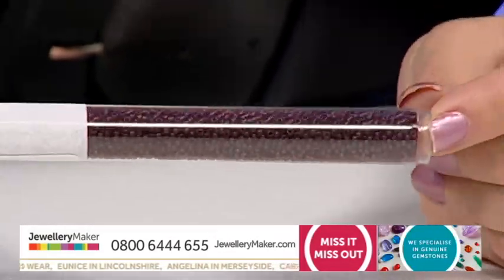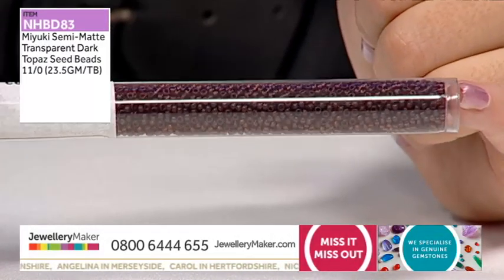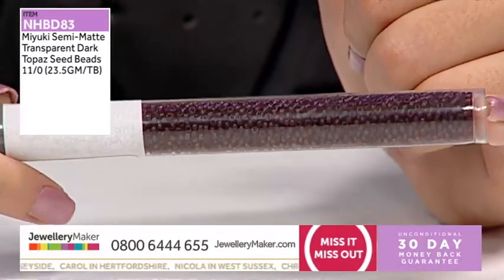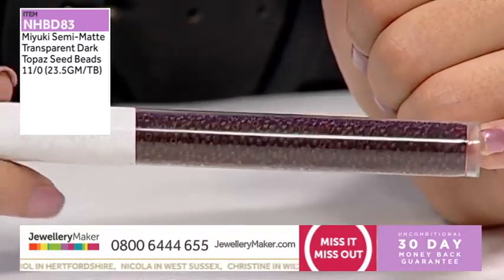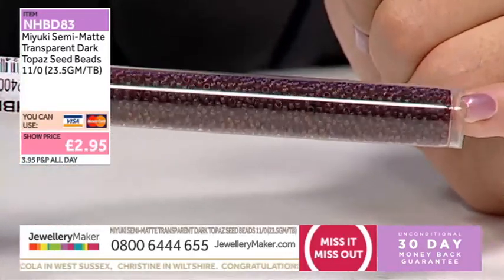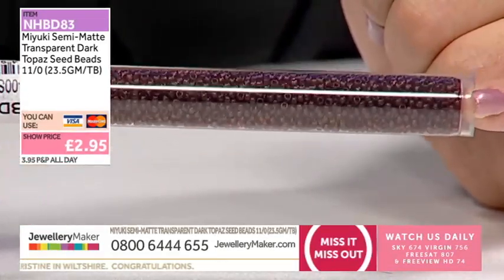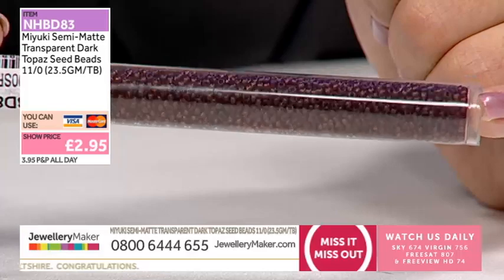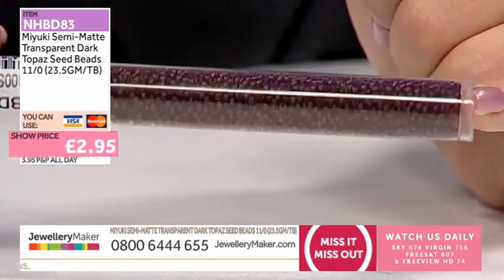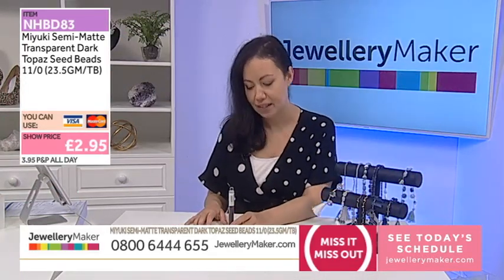Those very, very beautiful port-like colours. And it is a port, isn't it? We're bringing to you your semi-matte, transparent, in the dark topaz. I think this actually with your first kit would go really well. Oh, wouldn't it? Yeah. It would. Could have some mini berries. Yeah. We are bringing, or even doing like a beady bead with them to make a larger Christmas berry.